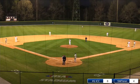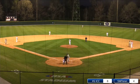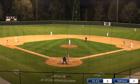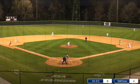2 away. Runners on the corners here for the Indians. They've scored 4 here in the top of the third. Man, there have been a lot of runs scored this afternoon in Millington. 34 runs in the first game.